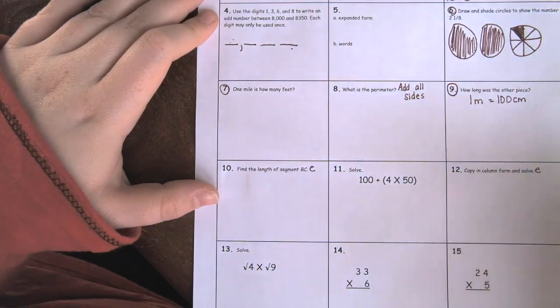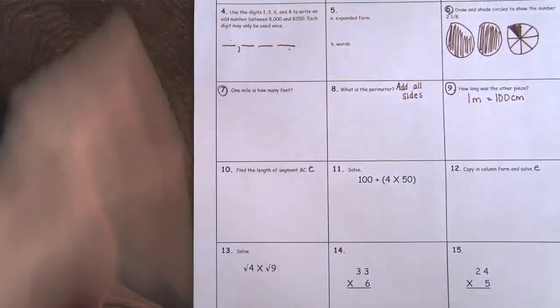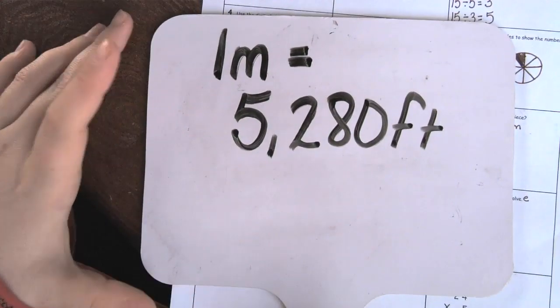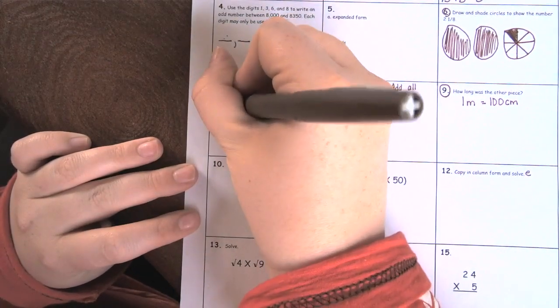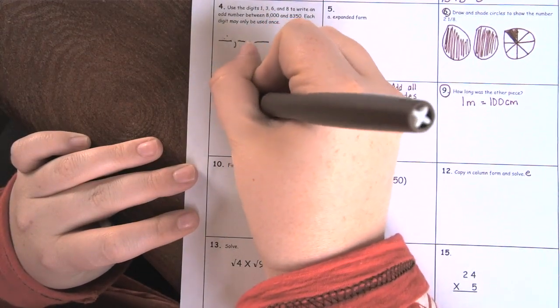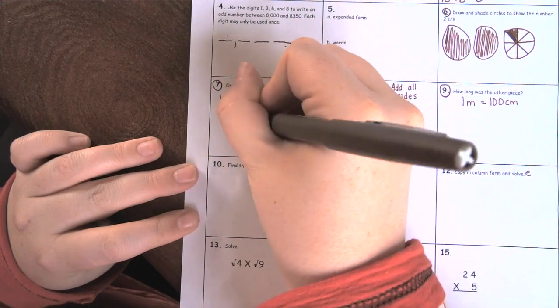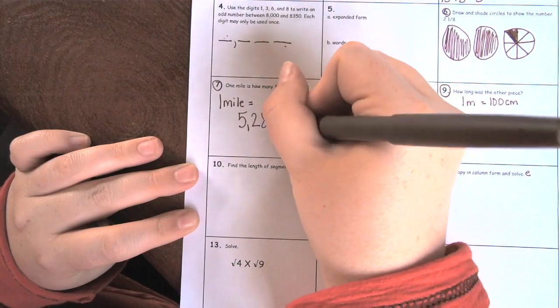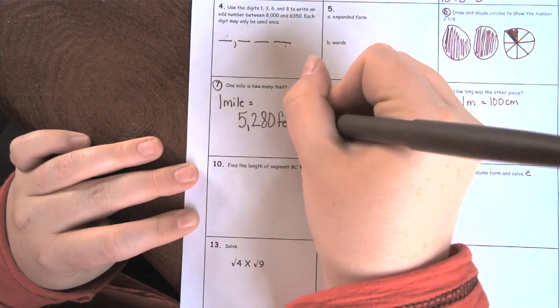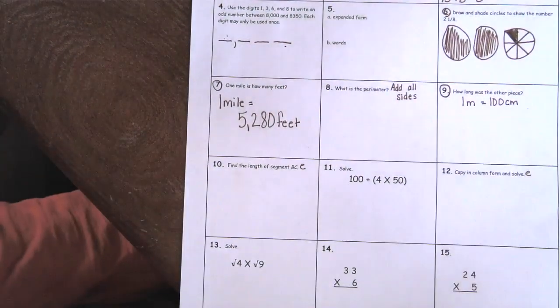Number 7, 1 mile is how many feet? We haven't really talked about that, so I'm just going to give you this one. 1 mile is equal to 5,280 feet. That's exactly how I want you to write it. 1 mile equals 5,280 feet. I want you to write your labels.